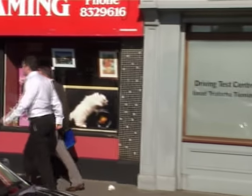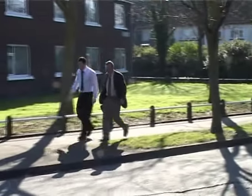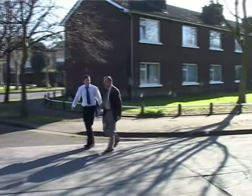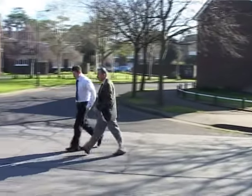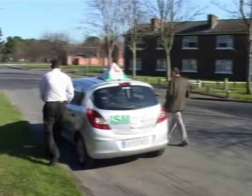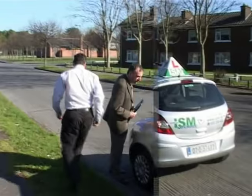With that part of the test out of the way, show the tester towards your car, where he'll check that your insurance disc is in date, your tax disc is in date, and for cars over 4 years old, your NCT is displayed and in date. With all this in order, he'll proceed with the vehicle checks.